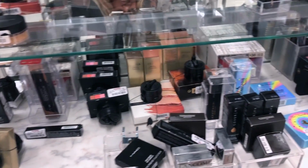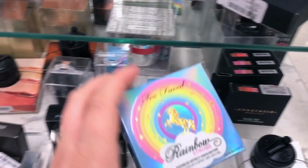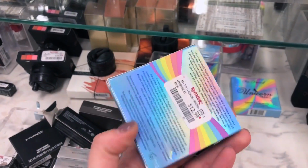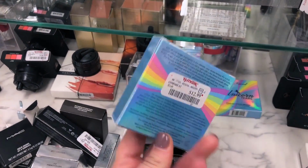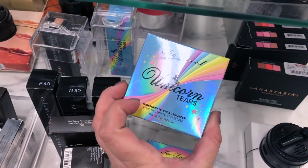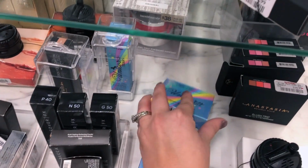Alright guys, so we are at TJ Maxx and we have found some good stuff here. So, first of all, they have the Too Faced Rainbow Strobe Highlighter. This one is $12.99. This is an awesome find. I actually have never tried this. They also have the Mystical Bronzer from them. This one is $12.99 as well.